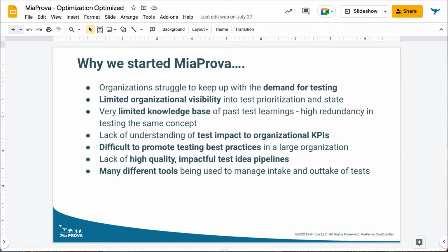They're always going to have the data that's retained, as well as any learnings. Mia Prova has an interesting approach. We not only provide visibility and understanding with individual tasks with a journey-centered program, but we have an aggregate macro view of how the program is impacting organizational KPIs. Again, journey specific, but fully automated with data from Adobe, which is pretty powerful. Also promoting industry best practices and providing a quality, high-impact test idea pipeline. And there's the challenge of using different tools to manage the intake and outtake of tests. Mia Prova consolidates everything into a single platform that sits on top of Adobe I/O to automate the data collection from all of the efforts within there.